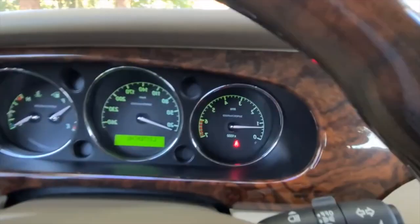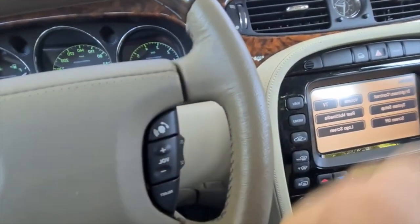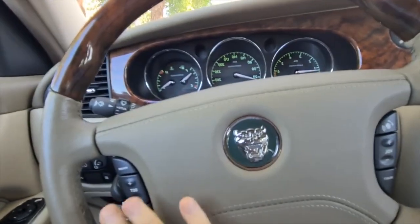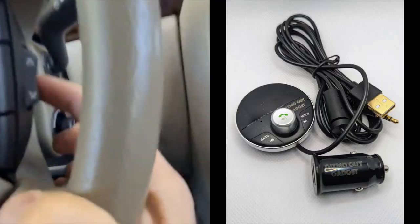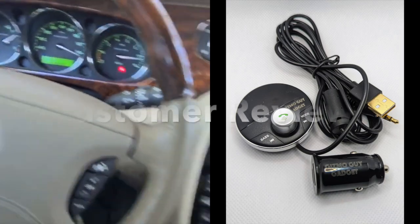This is the reason that you do not want to replace or upgrade your Meridian system. The easiest and the best way to do this is simply by adding a Bluetooth kit to your system to allow you to add streaming music to your original factory system.